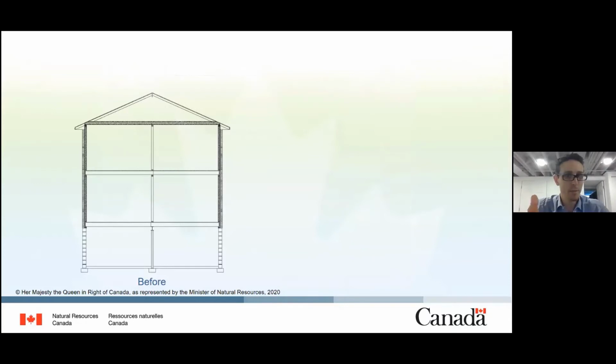So this is our existing building before, here on the left. What's going to be taking place is we're going to need to take off the eaves, because we're essentially going to be wrapping this existing building with an entire new skin.